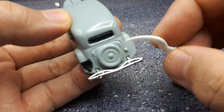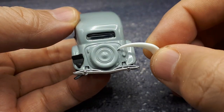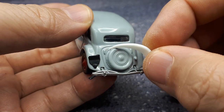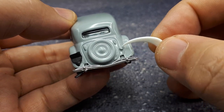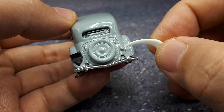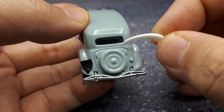So that's good. Now, what are these? Oh, okay. So these are supposed to be handles that twist to open up the trunk, I guess. But they're not painted silver. And I think this is supposed to be a tail light, but it's not painted red. Casting problem there. Extra metal there.